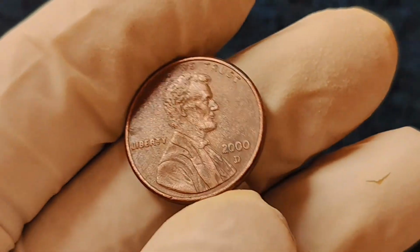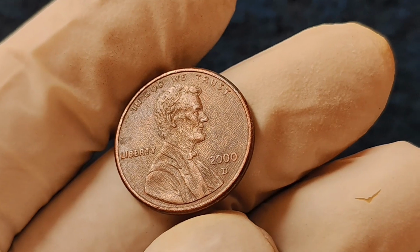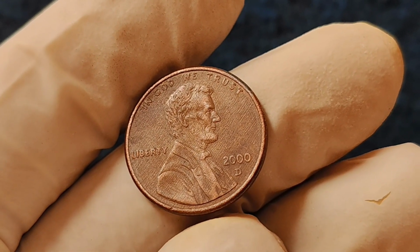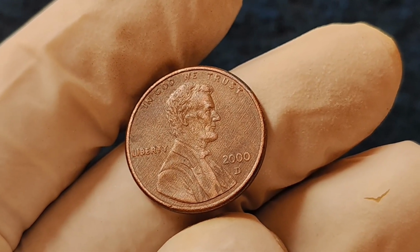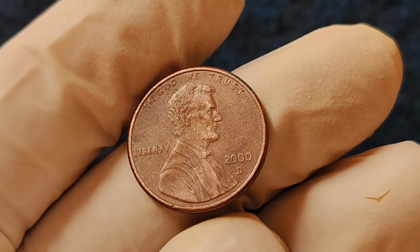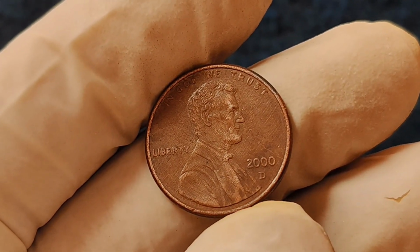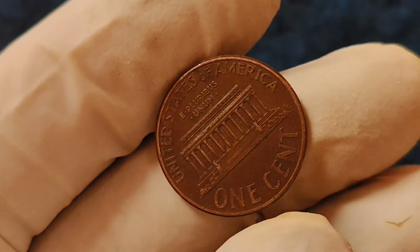A standard 2000D penny found in circulated condition is generally worth only its face value. However, an uncirculated, mint state example graded MS 67 or higher can be worth thousands. If that penny also exhibits a rare error or variety, its value skyrockets. The rarest specimens, featuring multiple high-grade attributes, could potentially reach the astounding $40 million mark.